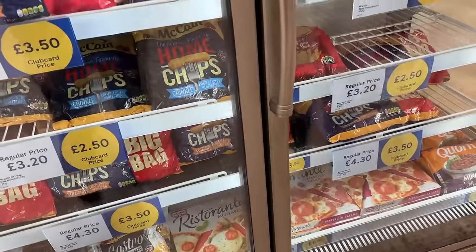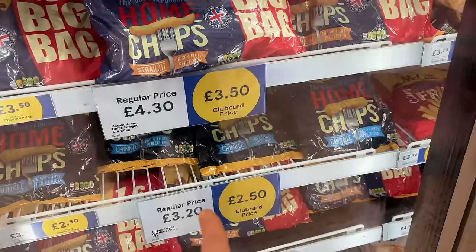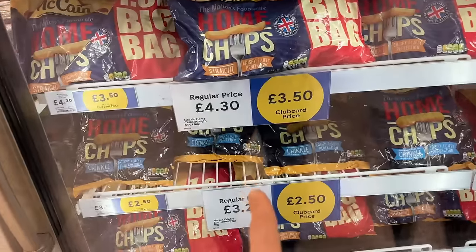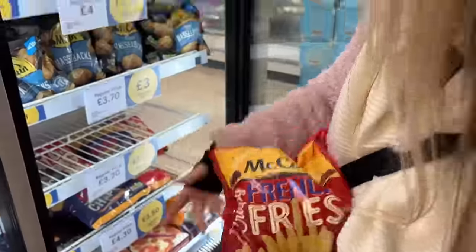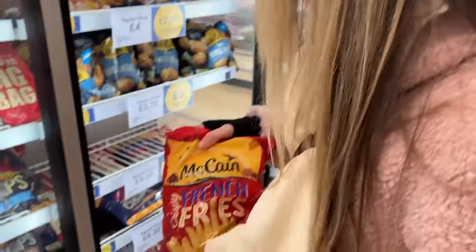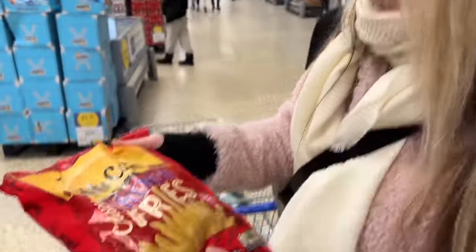We found a freezer of some goodies. We're looking at the different chips. The question is, we want to get one bag of chips. Which ones do we get? Let's get these. Chunky chips? Fries. Oh, okay. She's made the decision. I didn't even have time to consider it. They're £2.50, normally £3.20. So how much is in there? 900 grams.